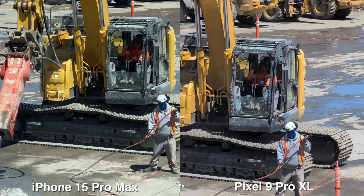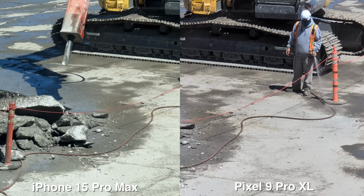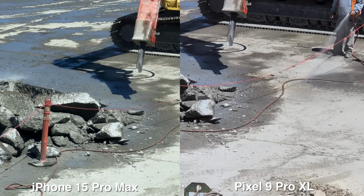And that is the comparison between these two phones, and I know the Pixel will get better throughout the year because of software updates.